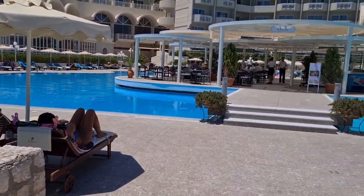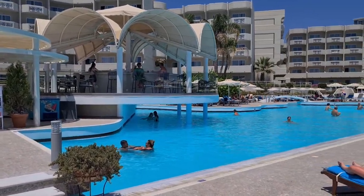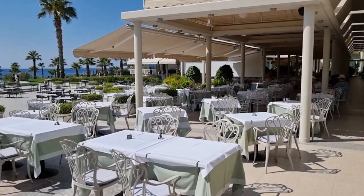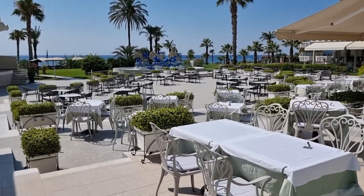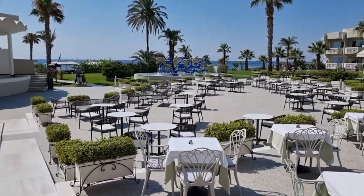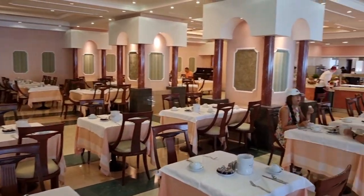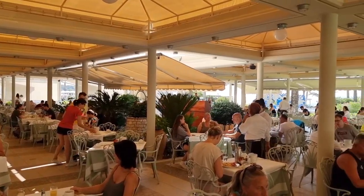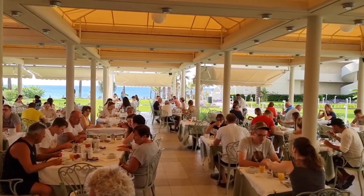And again, we are back at the pool and at the pool bar. And here is the terrace. If you want to eat outside, you can do it. But during the day, it's very, very hot, so you cannot really do that. And this is the main restaurant where you can have breakfast, lunch, or dinner. And here is the terrace, which has two parts, for non-smokers and for smokers.